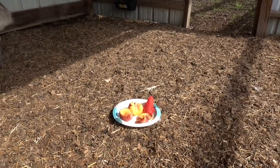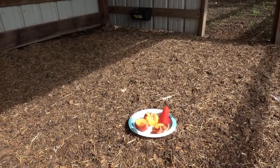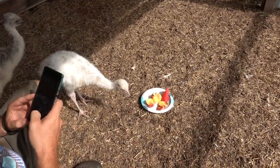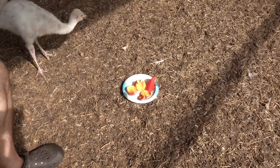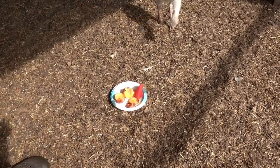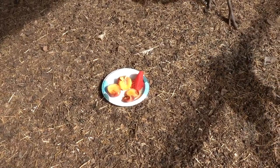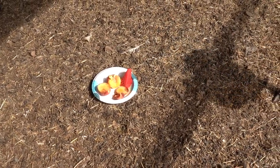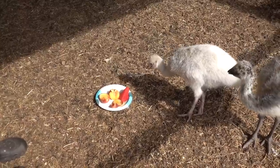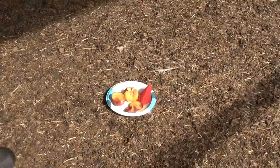Come on, guys. You gotta try it. It's not a trap. They're like, what kind of trick is this? We're not falling for it this time. If it was shiny, you'd be pecking it. If you just take one bite, you'll be hooked. I promise it's good. It's good stuff.